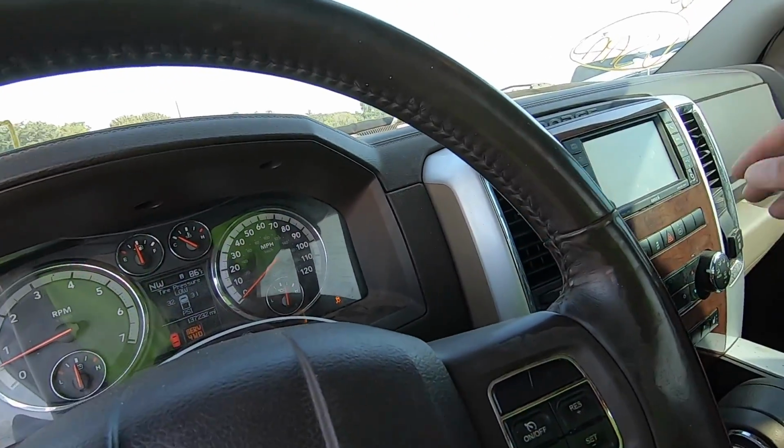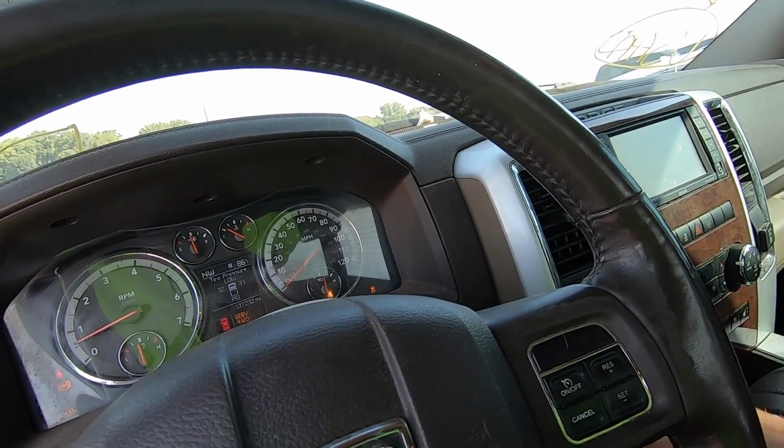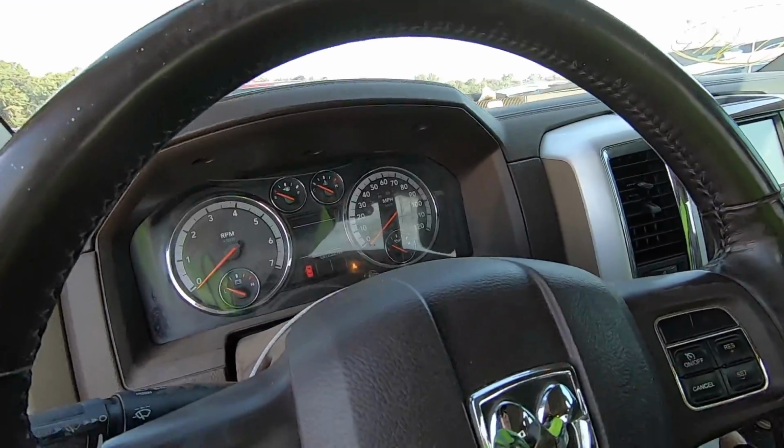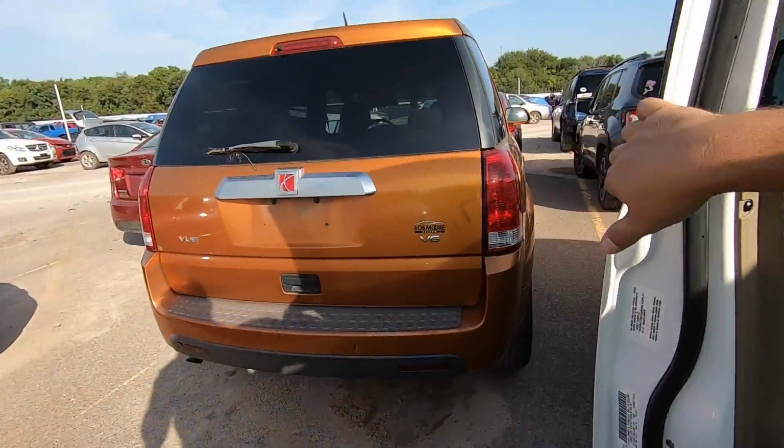The AC does not seem to be functioning at all. No. And the blower motor is definitely having problems. All right, I like it, but we're gonna move on to the next one.